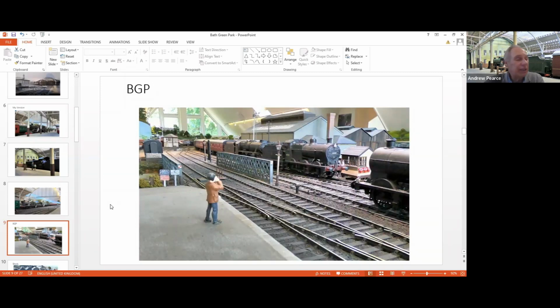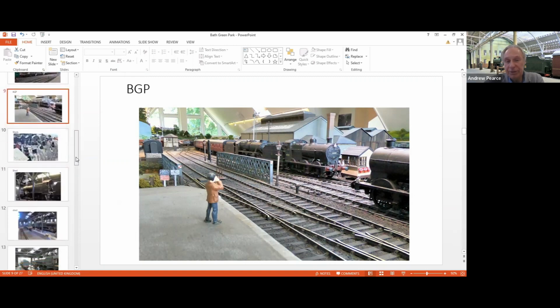If you look at the signalling diagram, it's really interesting. The crossover in front that you can see was worked similarly by an open ground frame at the end of the platform. And again, it was only released by Bath signal box.